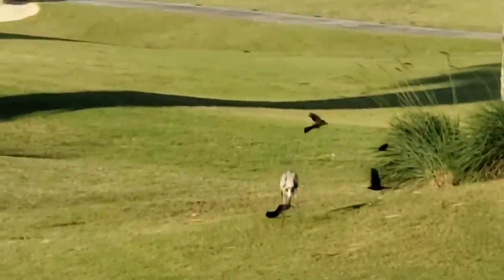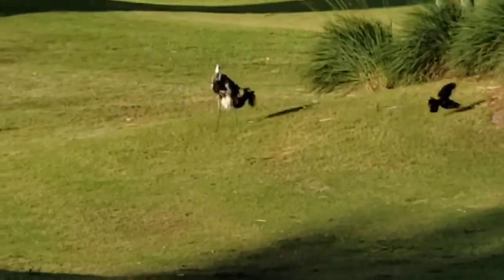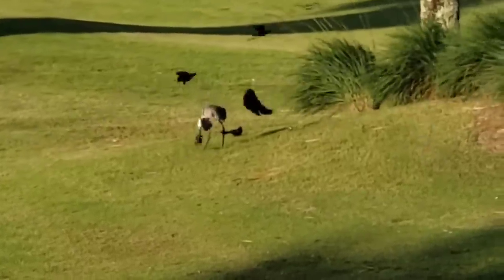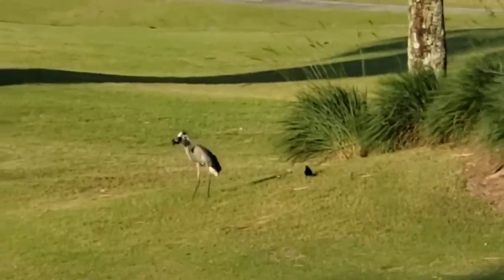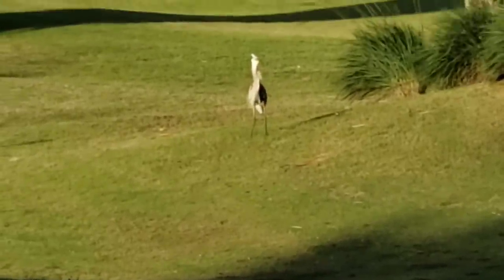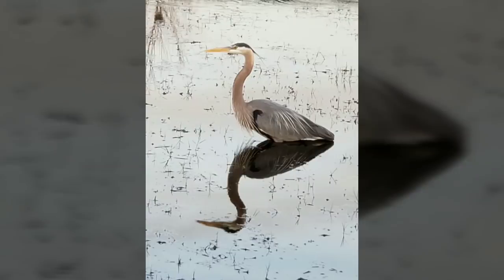We just saw that big bird grab a bird. Look at him. He's going to eat it. And that's the end of that bird. Wow. I believe that's a blue heron, and it just came right up to that blackbird and ate it. All the other blackbirds didn't like that at all. In fact, they were dive bombing that heron.